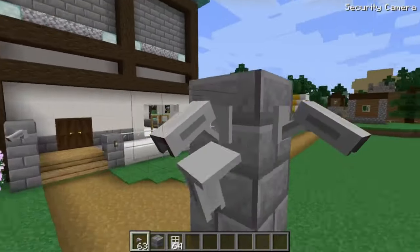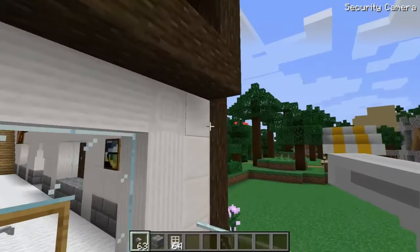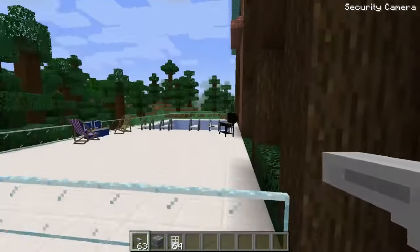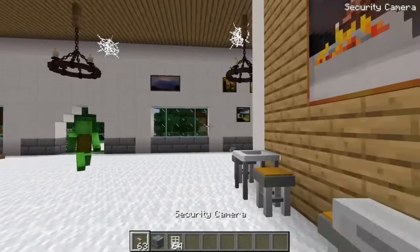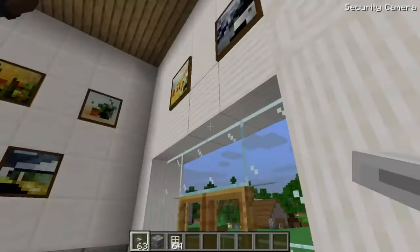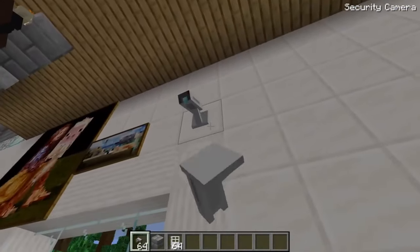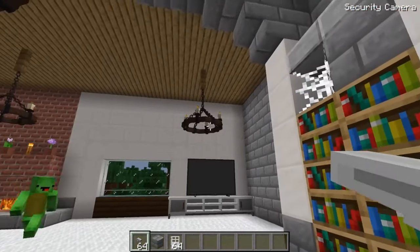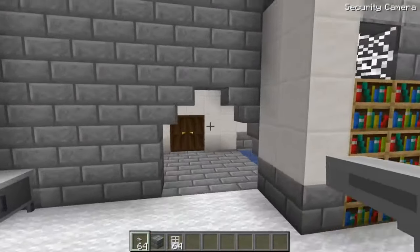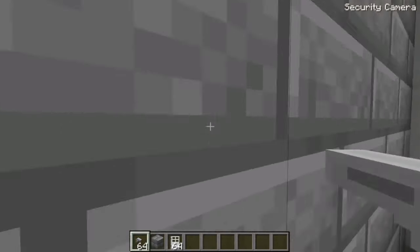Up here as well? There, not bad. Where else? Good question. Inside the house, somewhere where we can see everything from. The living room? Oh yeah, let's put one there too. Where should we put it? Here's good. Maybe here. And in the bathroom too. All right. Near the bathtub too?